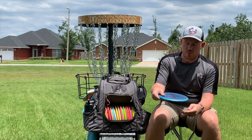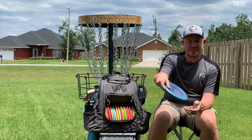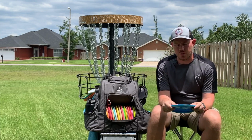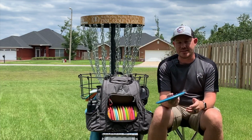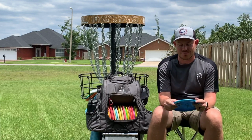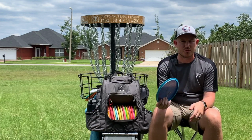So I've been using this for more of my, if there's not a lot of wind and I need something stable, or I just want something straight in the wind, this is the disc I grab. Any sort of tailwind shots where I want to flip it up a bit and have it finish a little harder, this is the disc. And so this disc has been in my bag since they came out, and I don't see it leaving. It's really filled the gap where I had M2s and M3s before.